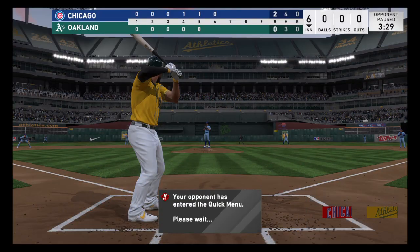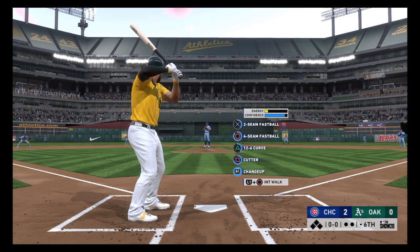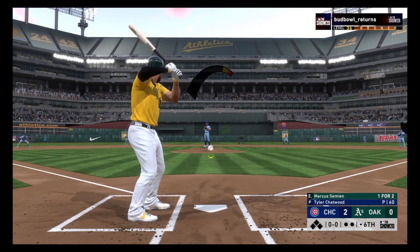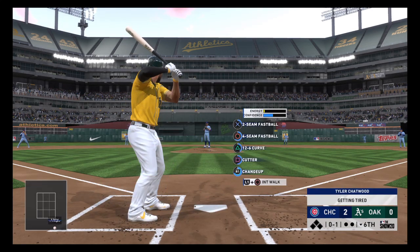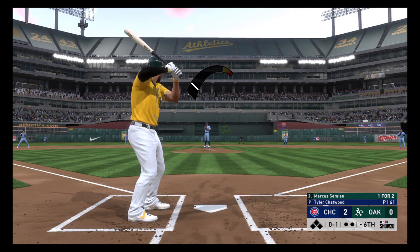Bottom of the sixth inning now, and up next, a Berkeley area native, Marcus Semien. First pitch coming, here it is. Big curveball swung on and missed, 0-1.